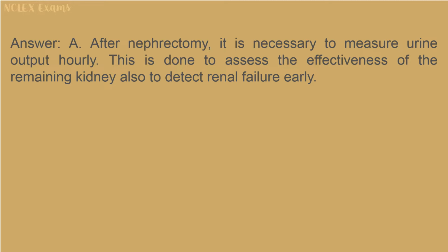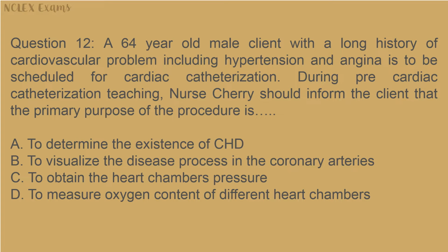Question 12. A 64-year-old male client with a long history of cardiovascular problems including hypertension and angina is to be scheduled for cardiac catheterization. During pre-cardiac catheterization teaching, Nurse Cherry should inform the client that the primary purpose of the procedure is: A. To determine the existence of CHD. B. To visualize the disease process in the coronary arteries. C. To obtain the heart chambers' pressure. D. To measure oxygen content of different heart chambers.